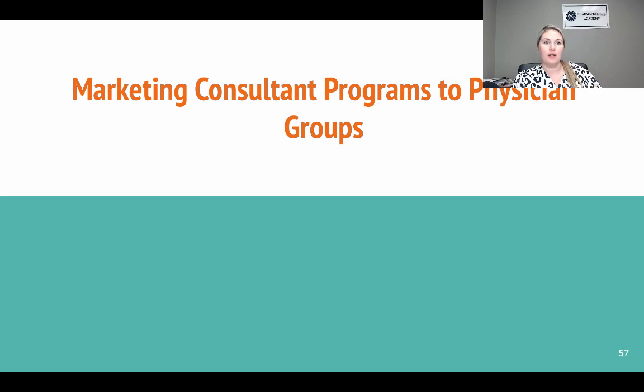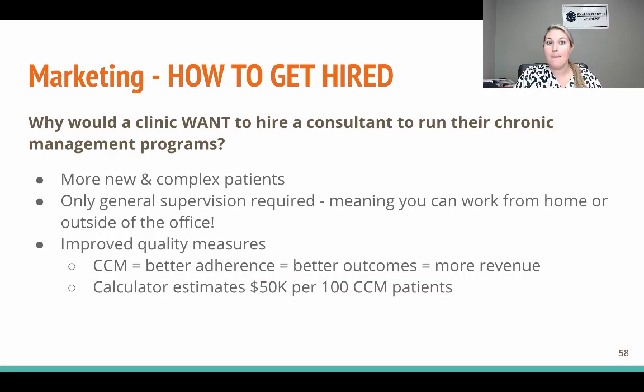I think it's very important, and the reason we really focus in Lesson 11 on MACRA and MIPS and advanced APMs and HEDIS measures is because it is such a poorly understood program. We all hear fee for service and pay for performance and value-based, and they have no meaning. So this is an attempt to attribute meaning to what it means to align your services with the quality payment program. So why would a clinic want to hire a consultant to run chronic care management or to be a care coordinator focusing on their quality payment program benchmarks?